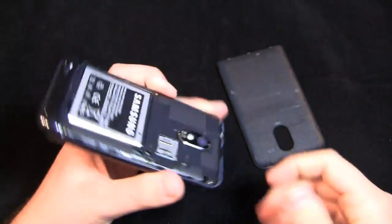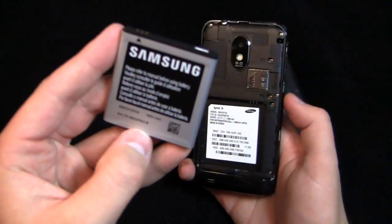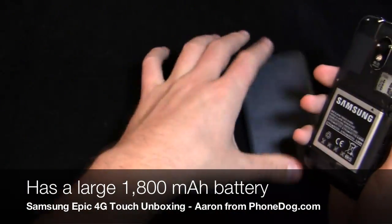Now let's go ahead, and I know you hate when I do this, but I can't remember what the battery is. So I'm going to go ahead and pull this out. And yes, you can hate in the comments. 1,800 milliamp hour battery. So we're going to start it up again.